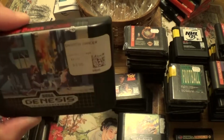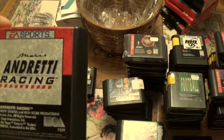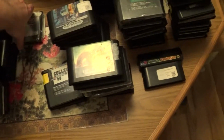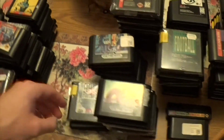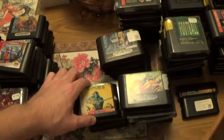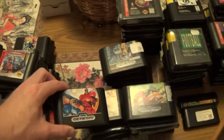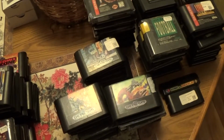Shadow Dancer: The Secret of Shinobi. Mario Andretti Racing. College Football 96. College Football 95. Shinobi 3, Return of the Ninja Master. Altered Beast. Forgotten Worlds. X-Mutants. Another childhood gem.